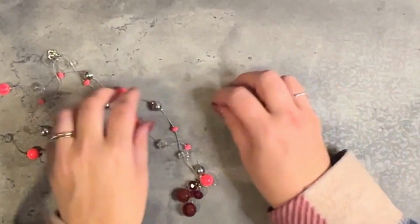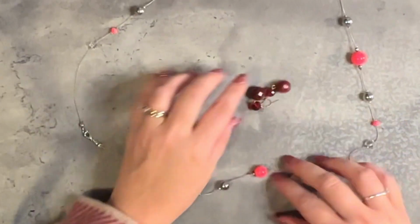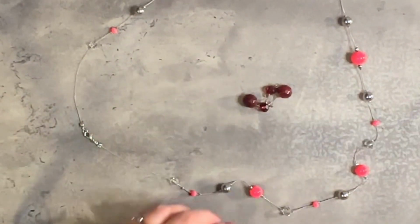Here are some stud little earrings and a beautiful necklace. Ooh, I like the color of that. And then some dangly bits.